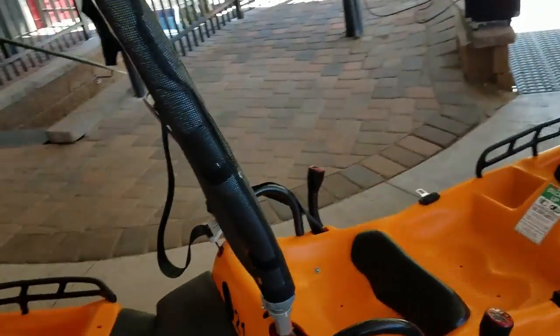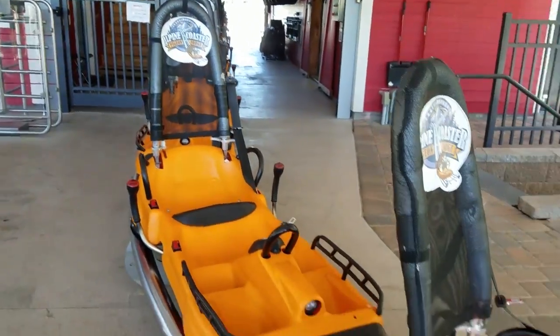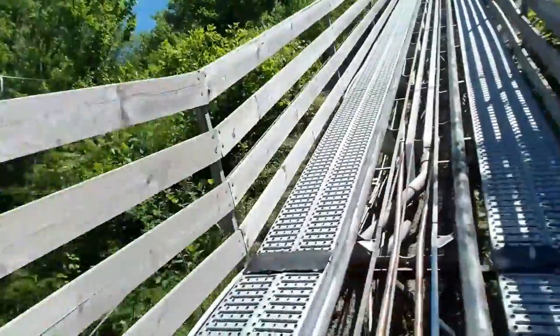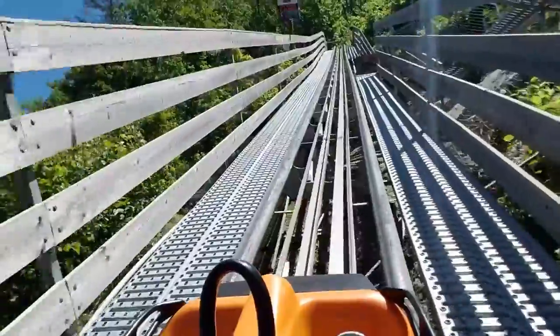All right, so I made it to the Alpine Coaster. I'm about to go down this thing. Incredible. Currently going over a river. About to get on the, there we go. Starting to go on the incline now. Cruising through the Smoky Mountains here. I love it.